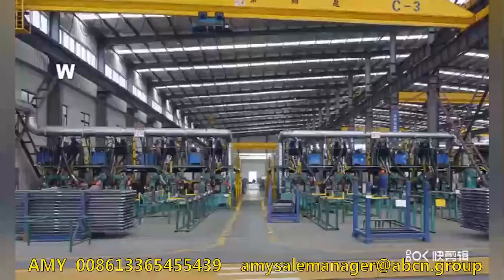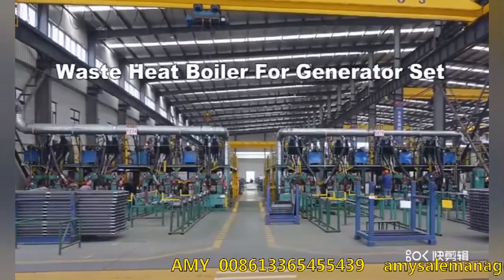She got me going. Waste heat boiler of generator set.